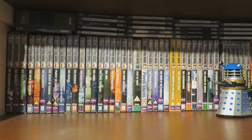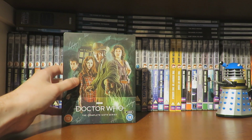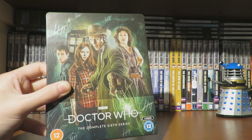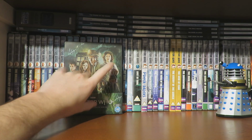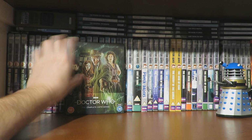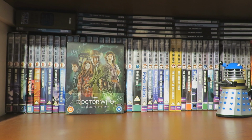Kick-starting this collection update, we'll kick off with the Blu-ray releases. We have two Blu-rays, and that is of course the complete 6th series steelbook. Beautiful artwork by Sophie Cowdery, and I just absolutely love it. I think Sophie Cowdery does a brilliant job of her artwork, and this is a stunning steelbook. But I do think I prefer Series 5. But yeah, very good steelbook, and obviously Series 6, quite an interesting series, full of some interesting episodes.